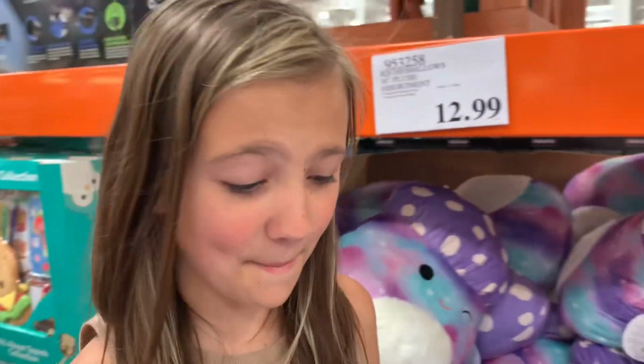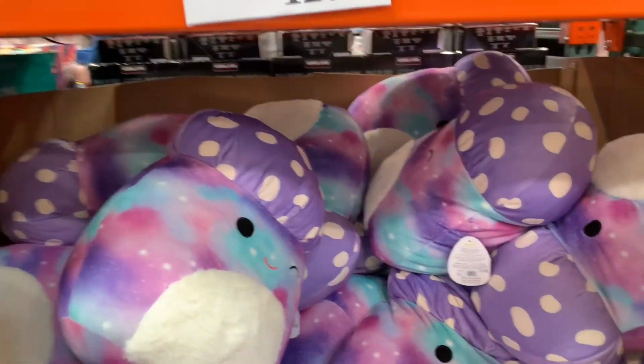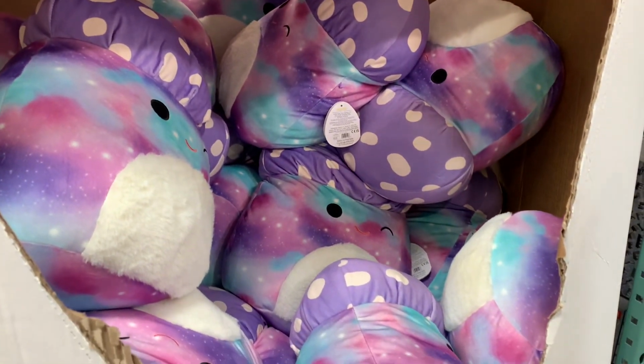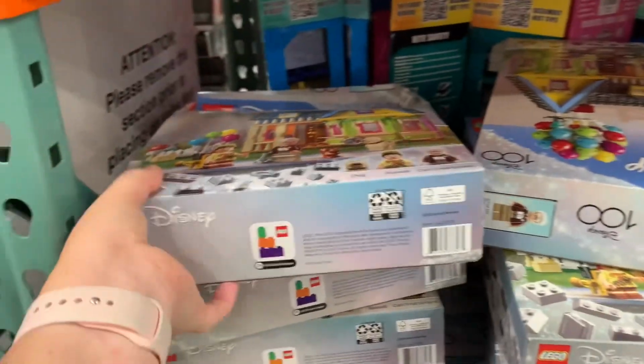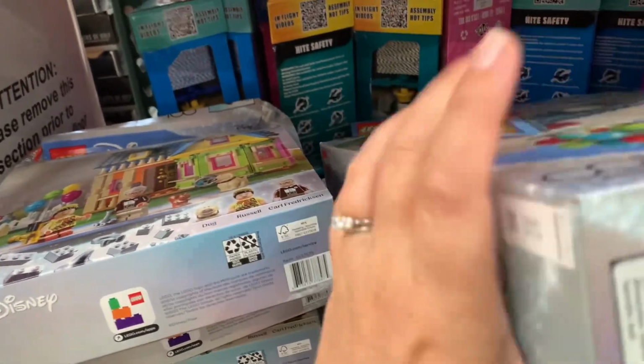It's a mushroom. It's a mushroom? It's a mushroom! For $12.99, it could be yours. This squishmallow could be yours. But also, look at these adorable ones. Let's see. $47.99.